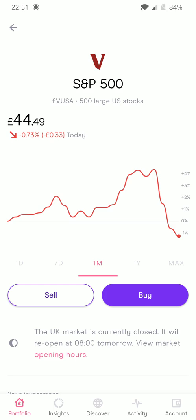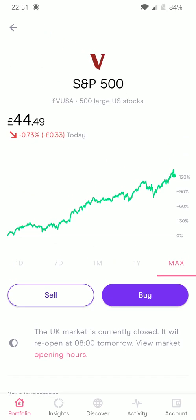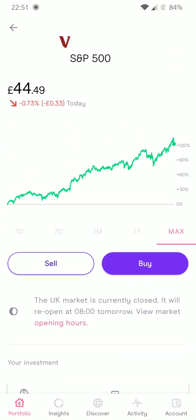The S&P 500 is an index that tracks the 500 largest US stocks, and this one in particular is managed by Vanguard. And as this is the biggest 500 companies in America, I wanted to start off with something fairly safe, but something that would keep growing. If you look at the maximum time period, you can see that in general this one goes upwards pretty much all the time, apart from a few drops like today, for example. But I think that's due to some other factors like the China and US trade war that's going on at the moment, with Trump saying a few different things. So yeah, I think this one should be a good long-term investment.